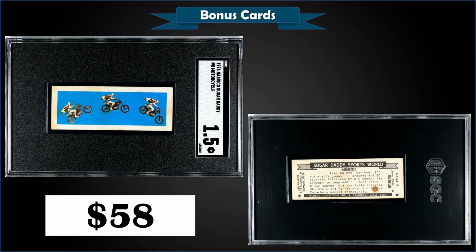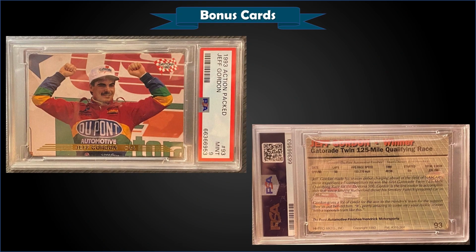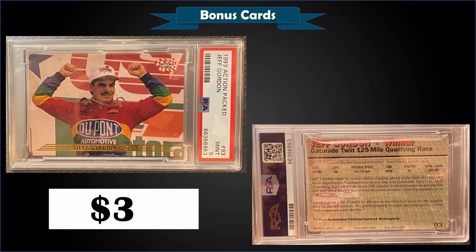Pretty neat card though. From 1993 Action Packed, we have Jeff Gordon, graded mint PSA 9. This card sold at auction for $32. It's a pop of only 4 in a mint slab, and there's only 4 higher graded gem mint 10s.